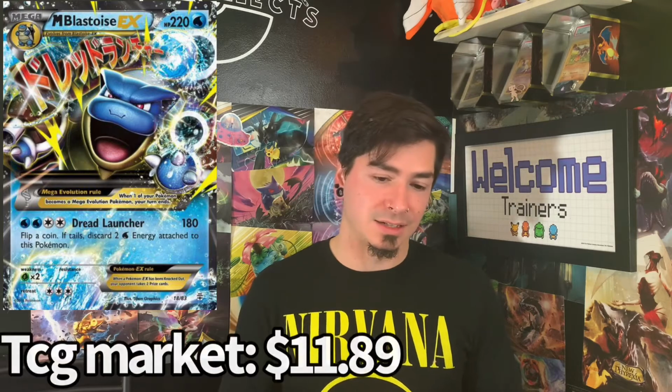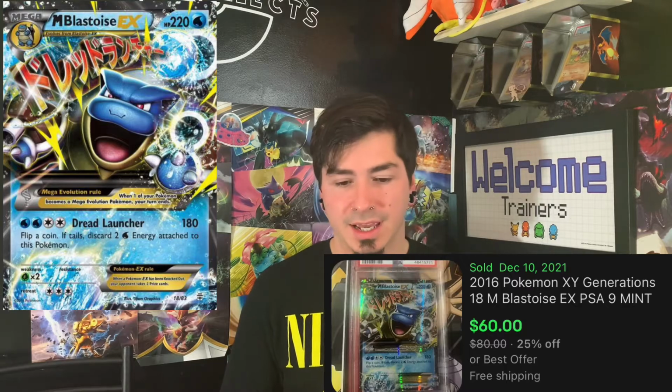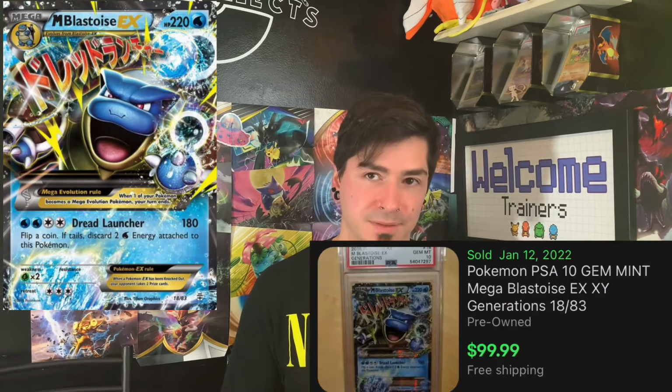But so Mega Blastoise will be next, EX, of course. And that's got a market of like $12. I don't really know much more to say with the artwork on that. It's actually really good. I really like the artwork on the Mega Blastoise. The pop report's around 81, and a PSA 9 sold for about $60, and a PSA 10 sold for about $100.